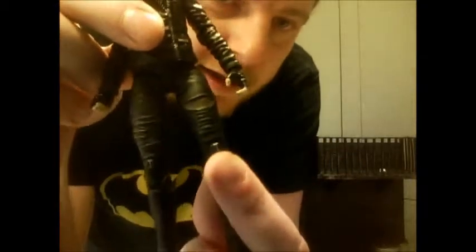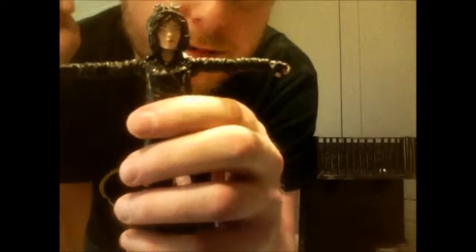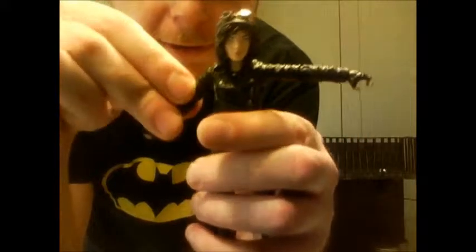And then she's got these little rips in her jeans and stuff. Little buckles on her boots. Anyway, let's have a look at the articulation. She has got arms that go out about that far, and they go all the way around.